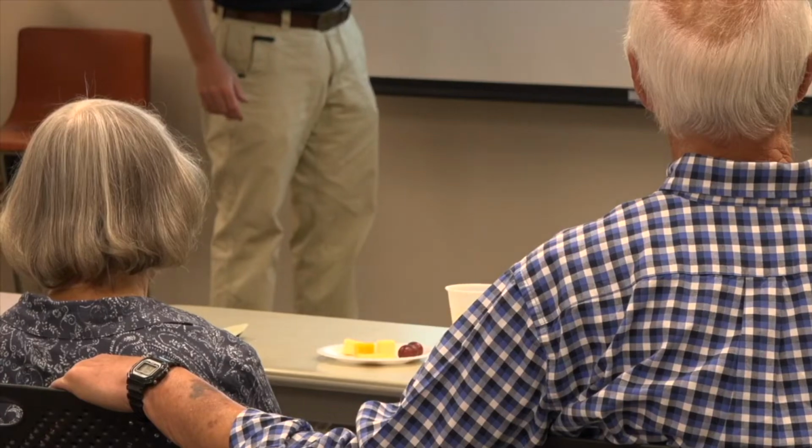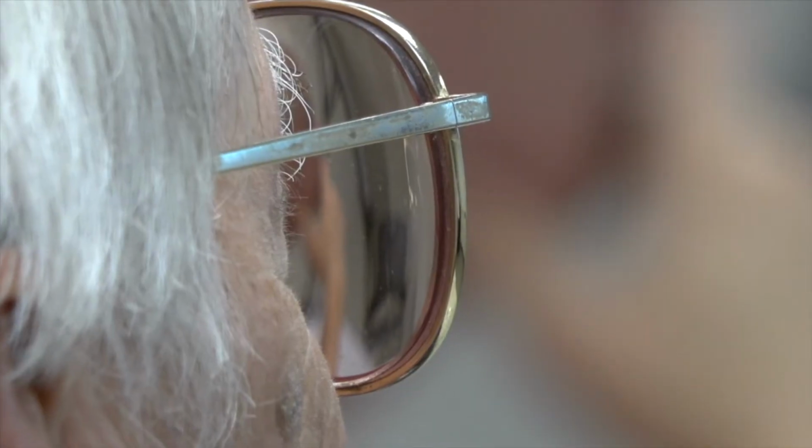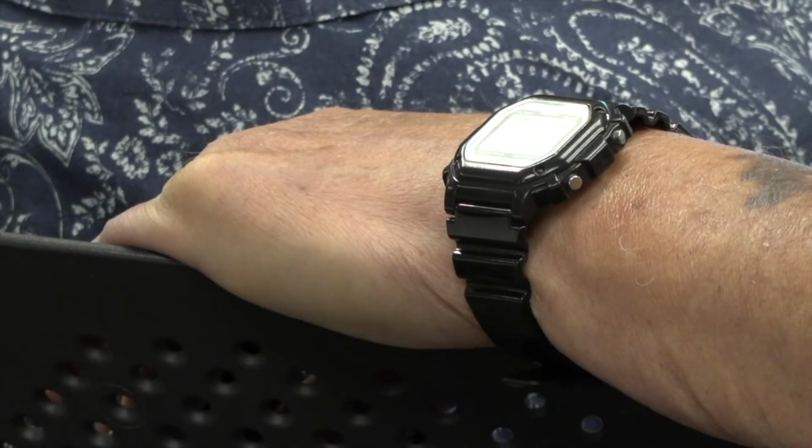Richard spent several days in intensive care and then in cardiac rehabilitation. Now, 7 months later, he's getting back to his life. Oh, I feel great. And I feel if it had to be somebody, I'm glad it was me.